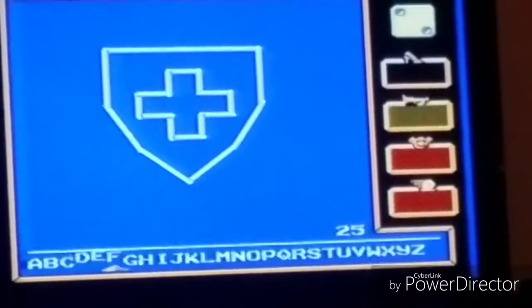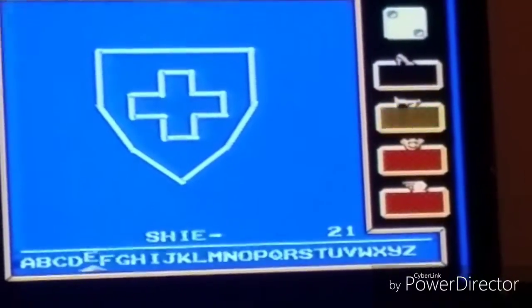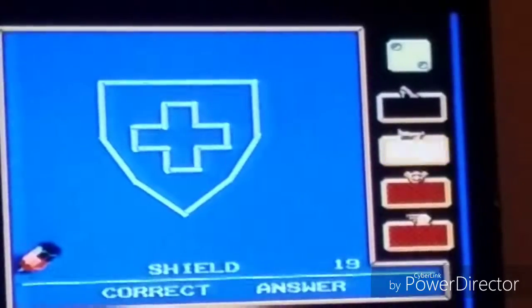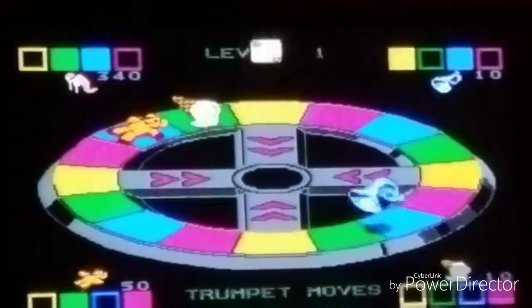Oh, it's gonna be a safety kit! A shield. Why did they put all that effort to put the D-pad in the middle of the shield? You can't have a shield without a cross or a D-pad on it. Oh, well. We're two levels ahead of them anyway.